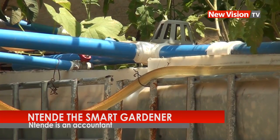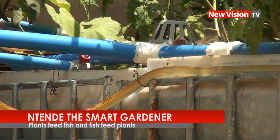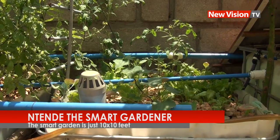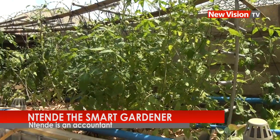Aquaponic gardening is a flexible gardening method, as you can set up the gardens anywhere, including the inner city parking lots, abandoned warehouses, schools, restaurants, house basements, and garages.